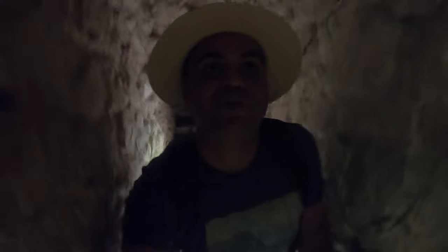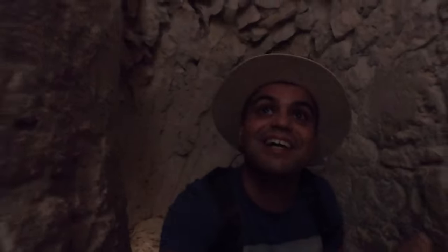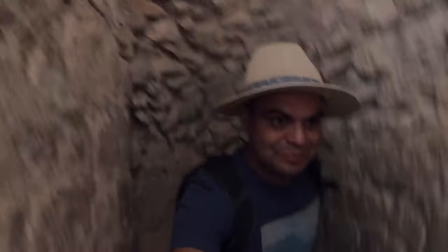But the width of my shoulders is barely enough to get me through these steps, and these steps are uneven in size. But wow, very unique experience for sure. It's very cool.